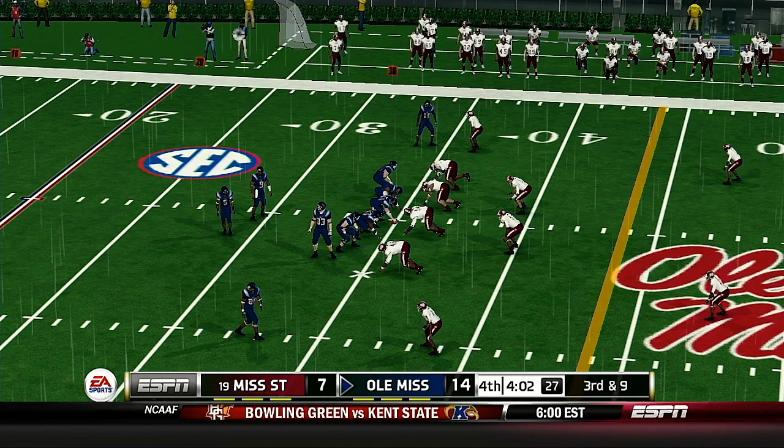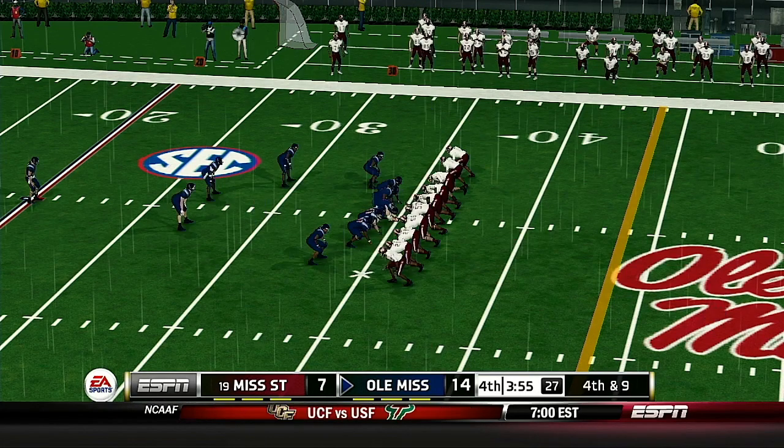Well, that's a great job here by the defense to knock that football away and set up a fourth down. That'll bring up fourth and nine. Certainly, they don't have the return on here. Brown makes it at the 33. Tackle at the 40.